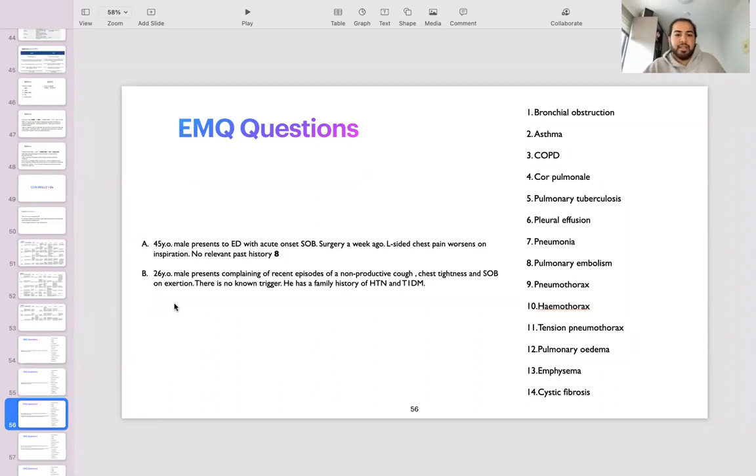The next one. It's a 26-year-old male complaining of recent episodes of non-productive cough, chest tightness, and shortness of breath on exertion. There's no known trigger. He has a family history of hypertension and type 1 diabetes. Anyone? Guys, just take a guess. Even if you get it wrong, I don't care.